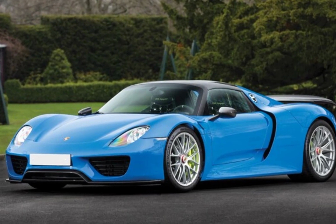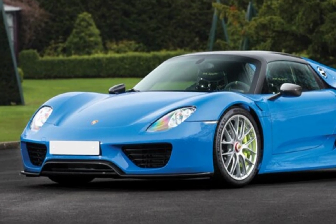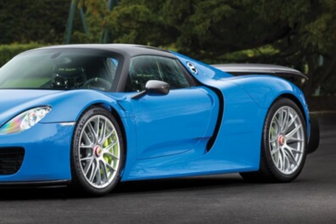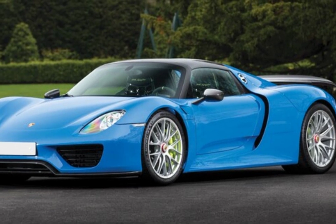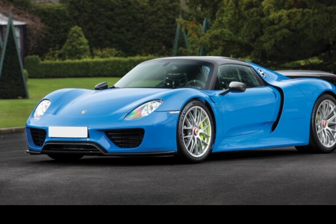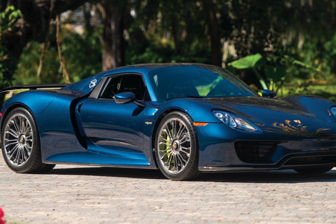With this immense power, the 918 Spyder rockets from 0 to 60 miles per hour in just 2.2 seconds, reaching 124 miles per hour in 7.2 seconds and 186 miles per hour in 19.9 seconds. It has a top speed of 214 miles per hour, making it a true beast on the road. The 7-speed PDK dual-clutch transmission ensures lightning-fast gear shifts, enhancing the driving experience.